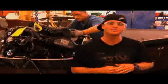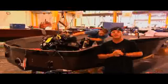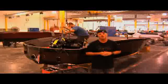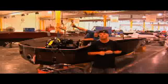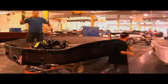Now, as we go through the rest of the tour, I want you guys to really recognize the linear flow of this thing. It's been really well thought out, and this factory is laid out beautifully. Also, note that as we go through here, any parts that you see getting put into the boats are of the highest quality you can get. Let's check it out.